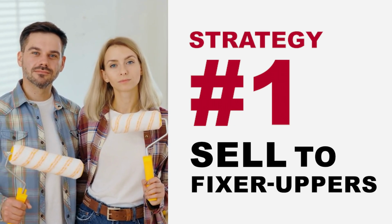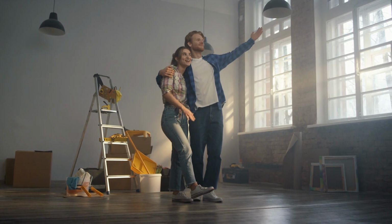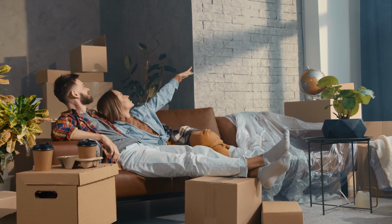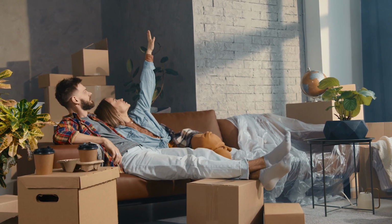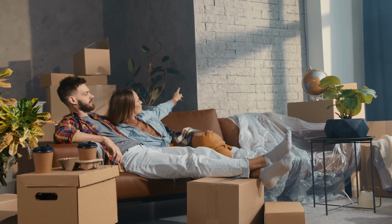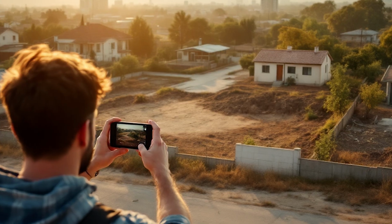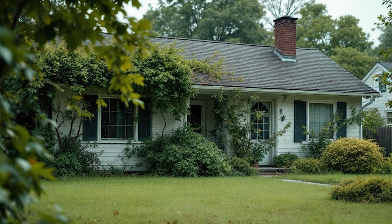Sell to fixer-uppers. The first strategy is to target the large pool of guys and gals called fixer-uppers. These buyers are visionaries. They see the potential where others see problems. By purchasing at low auction prices and selling for a slightly higher price, you can create quick profit turnovers. These fixer-upper buyers are always on the hunt for bargains. Distressed properties are their bread and butter.